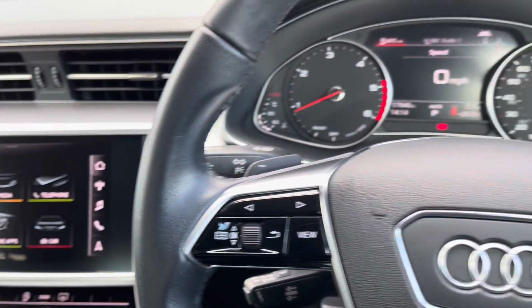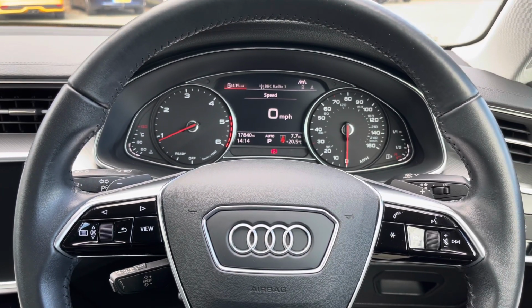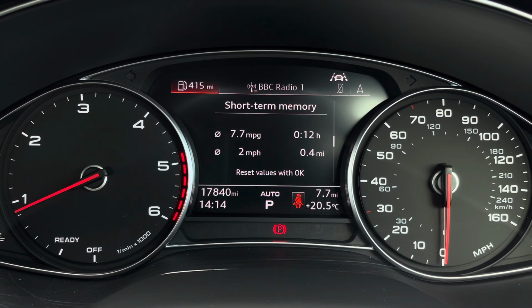On the left hand side of the steering wheel, we have these toggle switches, which you can use to change the display ahead. We have general car information, which can display speed, consumption both short term and long term, as well as driver assist, so all the important information displayed ahead of you.